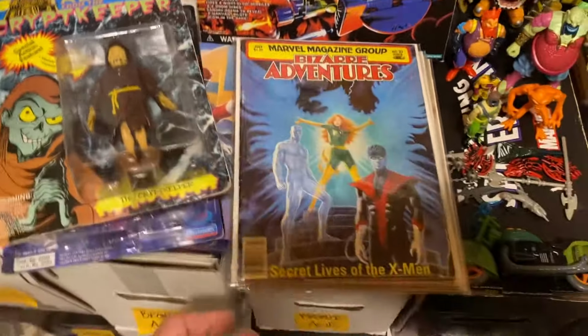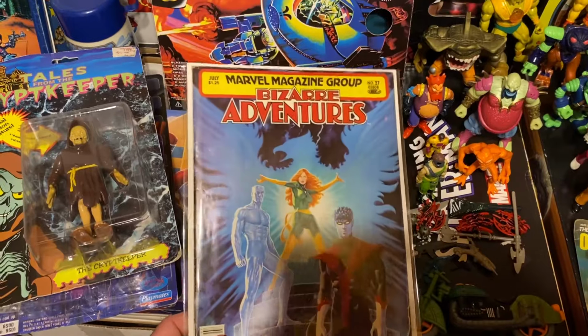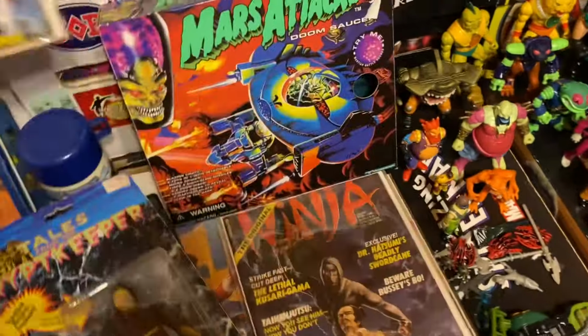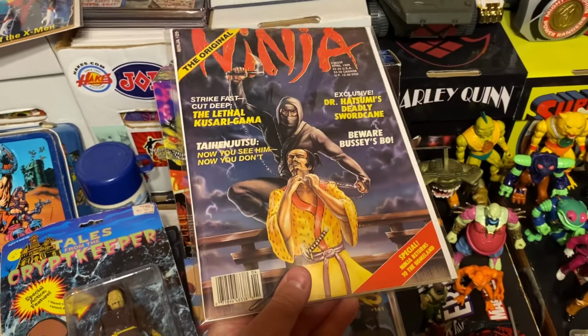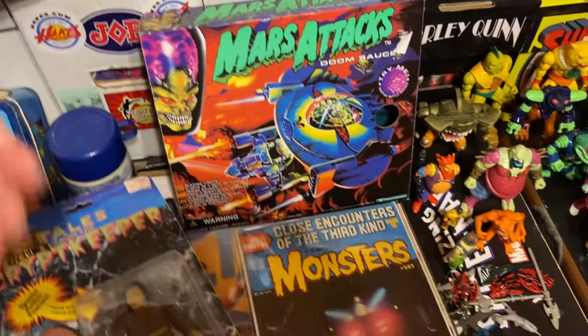I did get some really cool comics. These were all out of the dollar bin. So we have Marvel Magazine, Bizarre Adventures, The Secret Lives of X-Men. I thought that was really cool. It's got a great cover. I also got the Ninja one here. Sorry about the glare. Just Ninja Magazine. I just thought that was awesome.